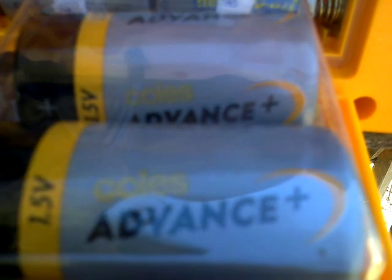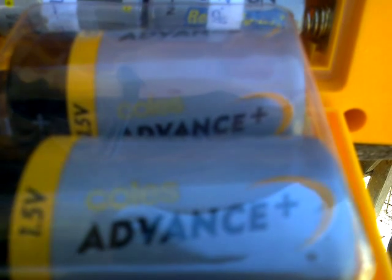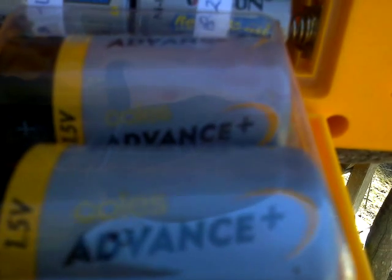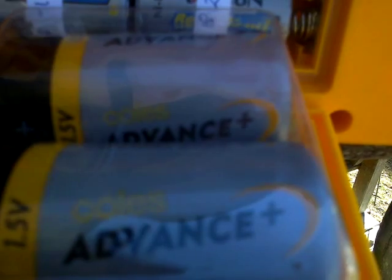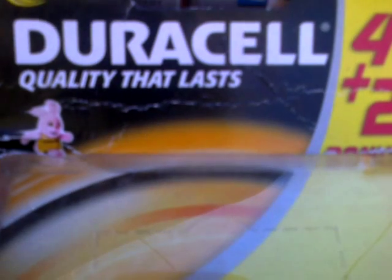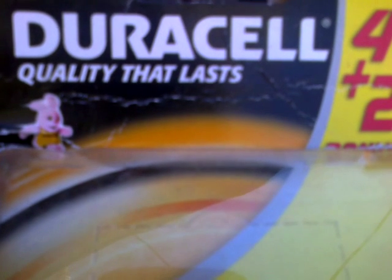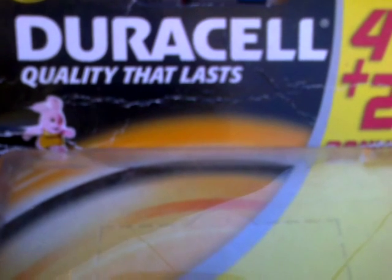The difference is in the shelf life. If you do not use the advanced batteries within 2 years of purchasing them, they're not going to be usable at all, whereas the Duracells, 2018, good for date, manufactured in 2008. So with the Duracells, you're paying 3 times the price in order to get 5 times the shelf life.